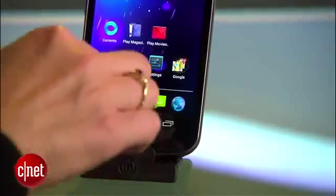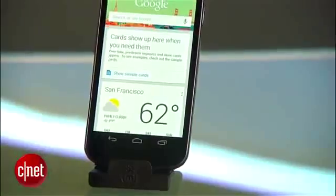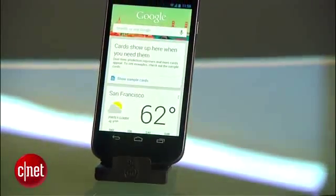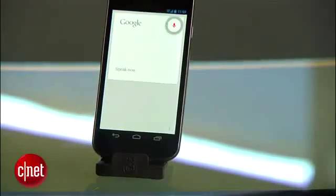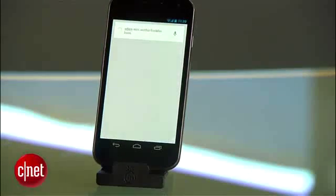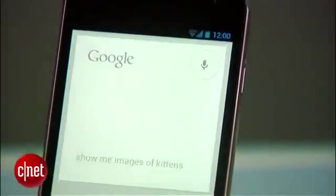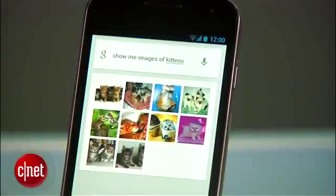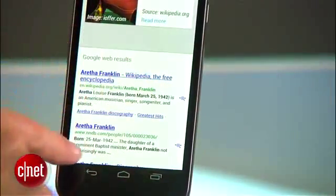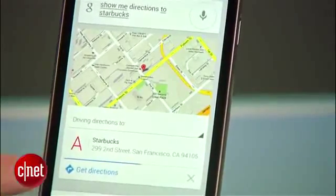Google has done a lot of work with voice and keyboard search. It's jazzed up voice actions with a completely revamped search app that you can now pull up from the home button on the bottom. You can ask a range of questions like, "Google, when was Aretha Franklin born?" "Show me images of kittens." Sometimes you'll get a card with the answers, and other times you'll get web search results. You can also voice navigate to a location, search nearby, and so on.